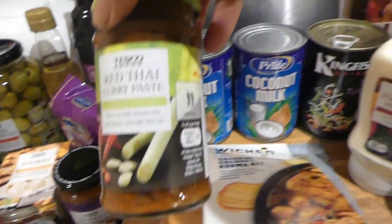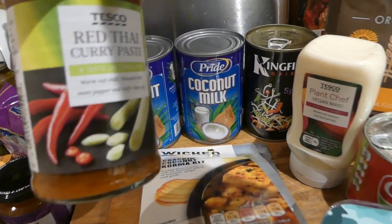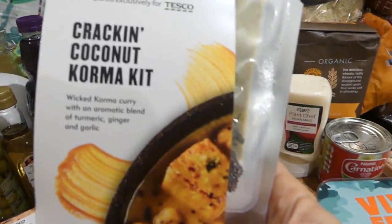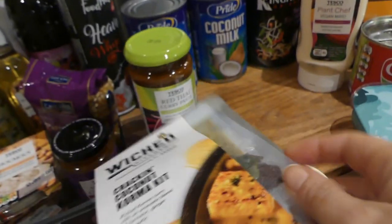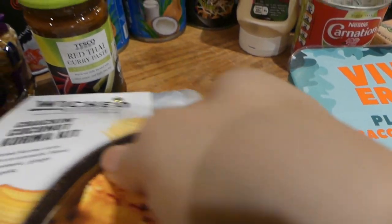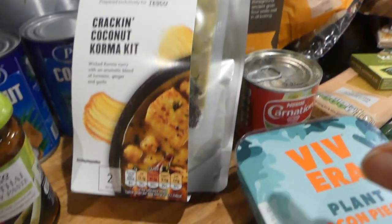I've got this red Thai curry paste. I want to make a vegetarian Thai curry. And then I've got this as well, a cracking coconut korma kit. So I usually make curries myself from scratch, but I saw this, I think it was £2.50, so less than $3. I liked all these nice little spices that they've got in. So I'm going to give this a go, put some carrots, chickpeas and some other things in. If I don't get round to doing something with these, I might just slice them up and put it in, but again, I'll keep you posted.